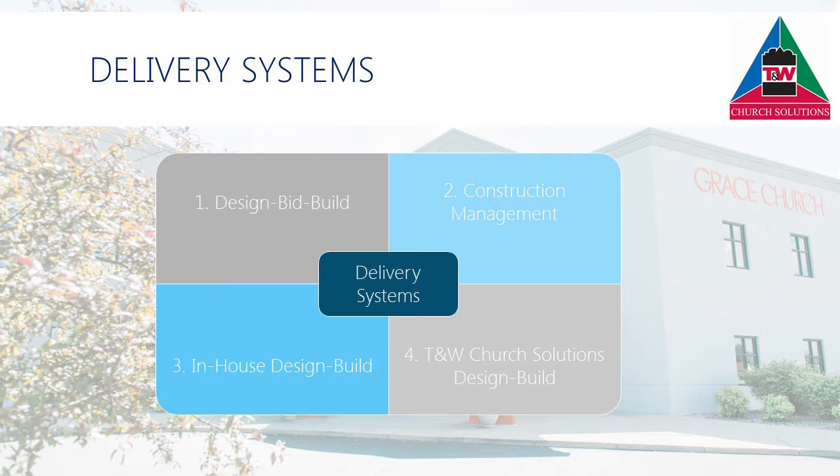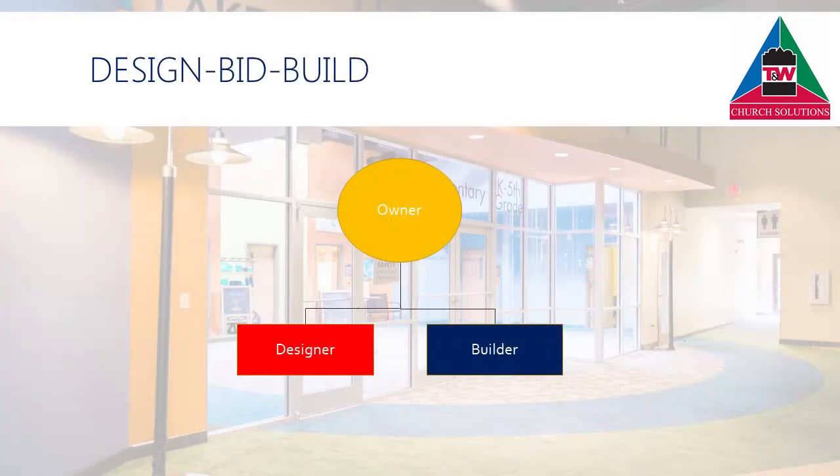The four primary delivery systems are design, bid, build, construction management, in-house design build, and then T&W Church Solutions design build. Let's dive into the pros and the cons of each system and discover which is the best fit for you. Design, bid, build is the most familiar of the three traditional delivery systems.